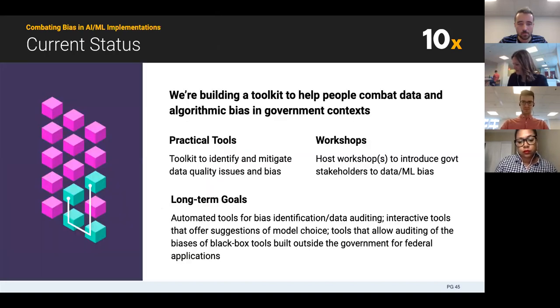So as far as the current project status, we're building on our phase 1 research, in the course of which, again, we encountered a widespread concern with AI/ML bias, confusion about how to identify such bias, confusion about how to use existing bias reduction tools on the market created by outside organizations, given the really specific constraints of government workflows and development environments, and a general dissatisfaction with the lack of practical tools for ML more generally.